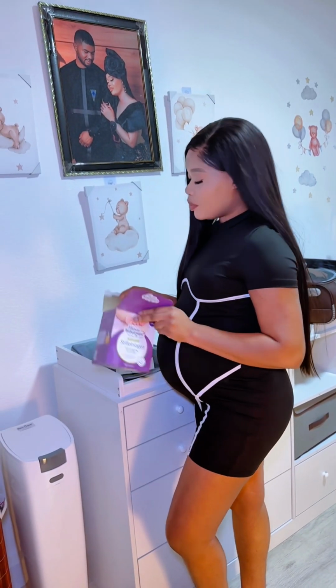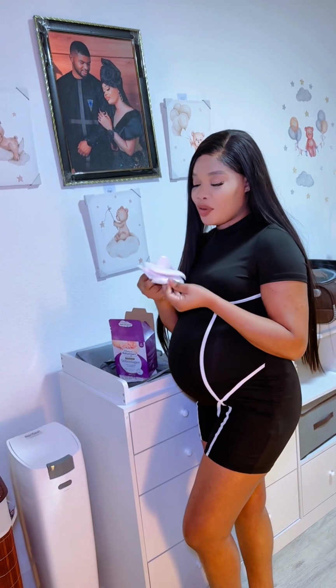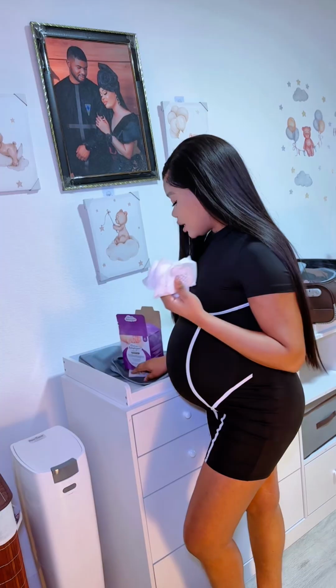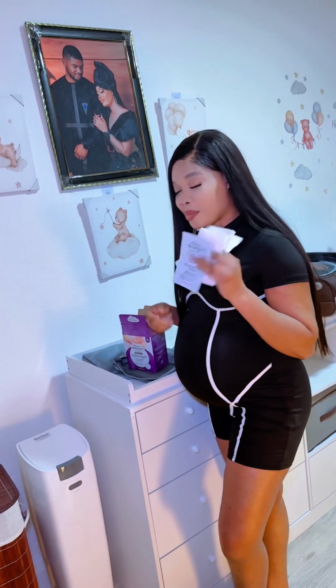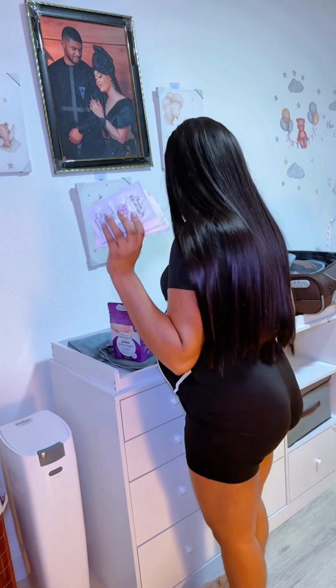As a first-time mom, we're not really sure what we need, so I'm just going to take a few, maybe 4, and I'm also going to be taking the breast cream because I hear sometimes it can be painful, so I'm going to add this to my bag.